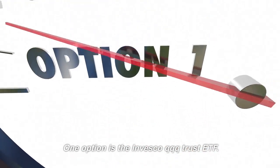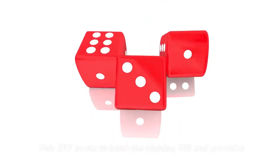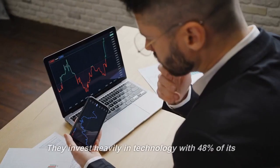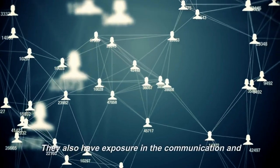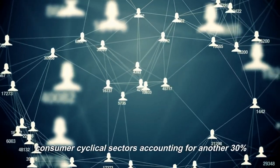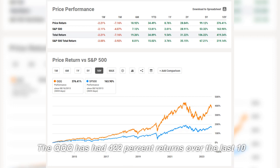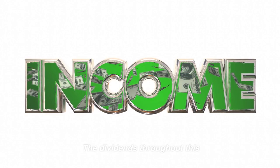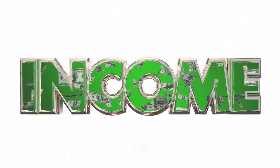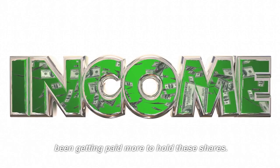One option is the Invesco QQQ Trust ETF. This ETF seeks to track the NASDAQ 100 and provides returns similar to its benchmark. They invest heavily in technology with 48% of its holdings in the space. They also have exposure in the communication and consumer cyclical sectors, accounting for another 30% between those two. The QQQ has had 422% returns over the last 10 years, including dividends, incredible growth of 42% per year. The dividends throughout this time have also increased 8.51% year over year for the last 10 years. So you've been getting paid more to hold these shares.